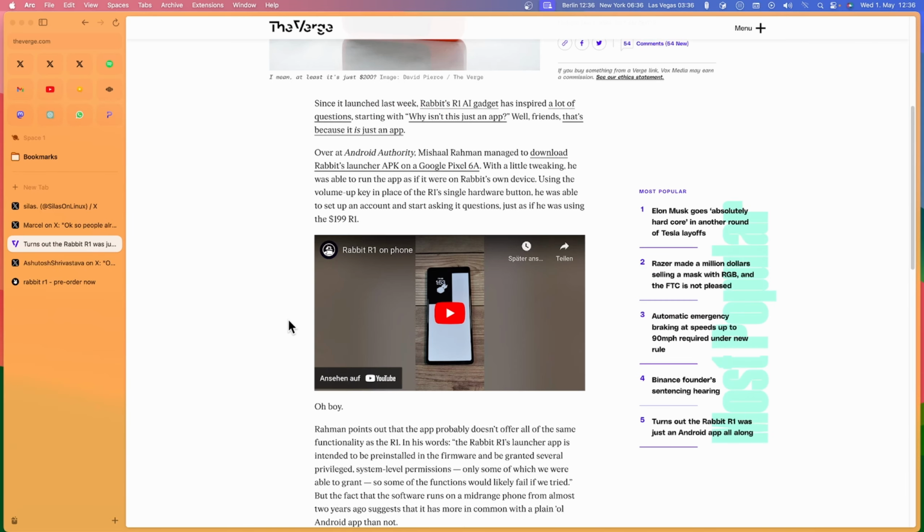Over at Android Authority, Mishaal Rahman managed to download Rabbit's launcher APK on a Google Pixel 6a. With a little tweaking, he was able to run the app as if it were on Rabbit's own device. Using the volume up key in place of the R1's single hardware button, he was able to set up an account and start asking questions just as if he was using the $199 R1.